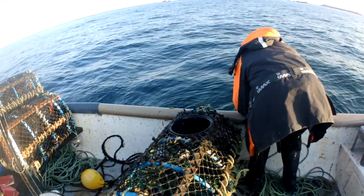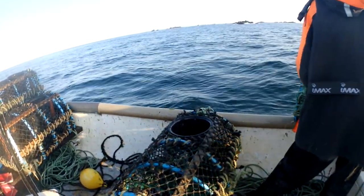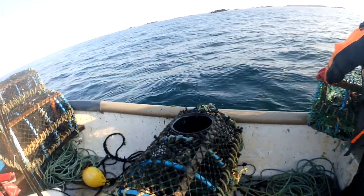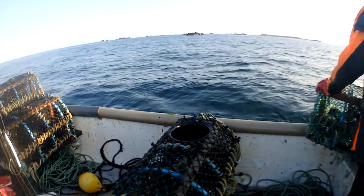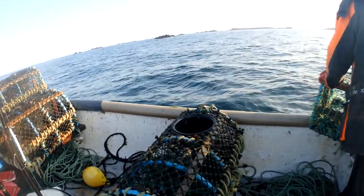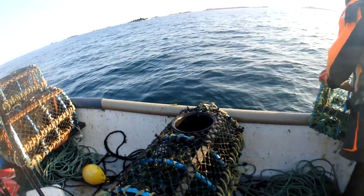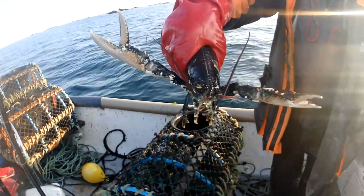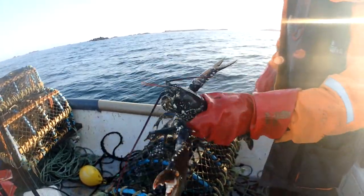Ooh, another one here. Maybe I should leave the pot here. Two in here, but one is a real beauty. Everything, come on. There we go. Look at that. That's an absolute beauty of a lobster, that one. It's got to be two and a half pound.